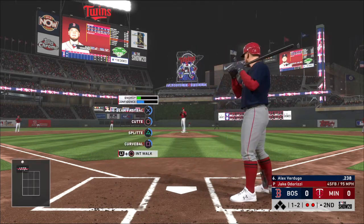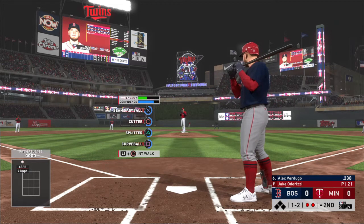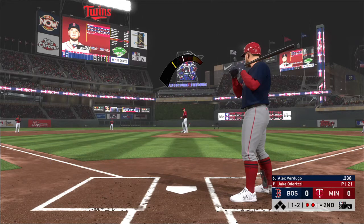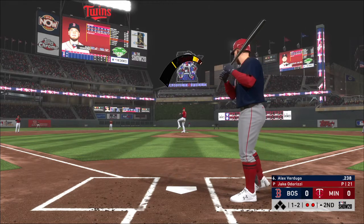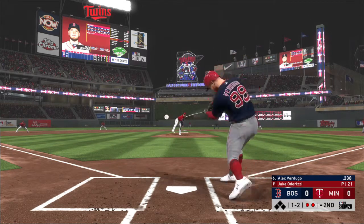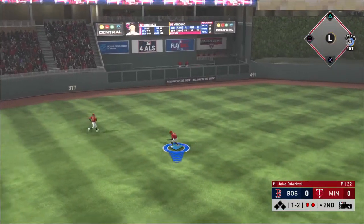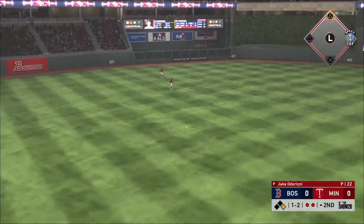And he wastes a fastball high there, 1-2. He wasn't even close to swinging right there. That was a stone cold take. Hit hard to short. And the inning will continue as that's through for a two out hit.